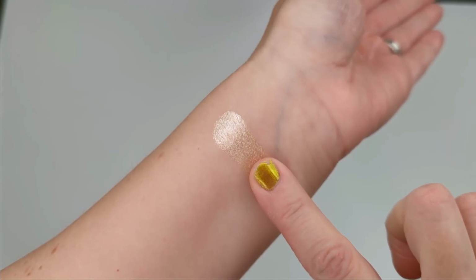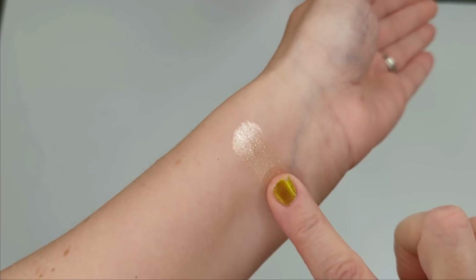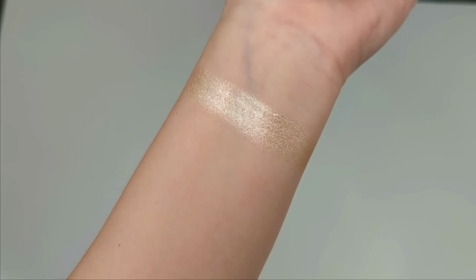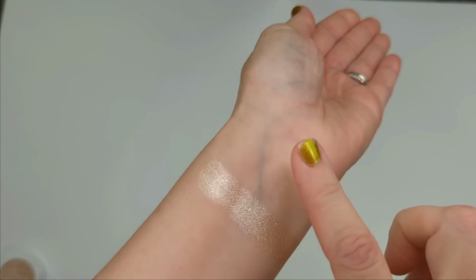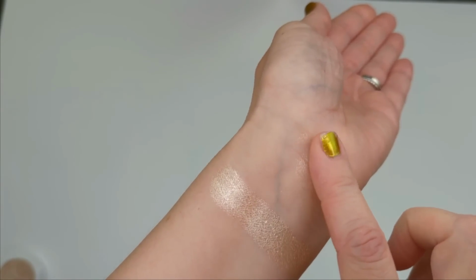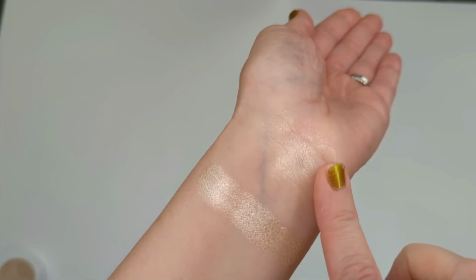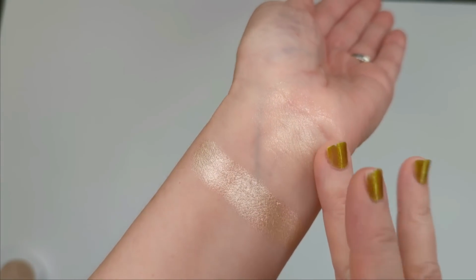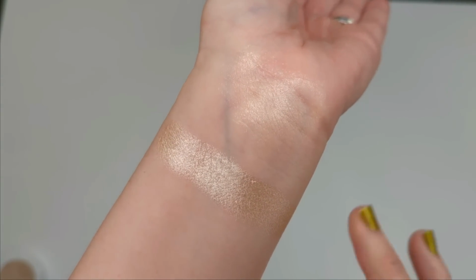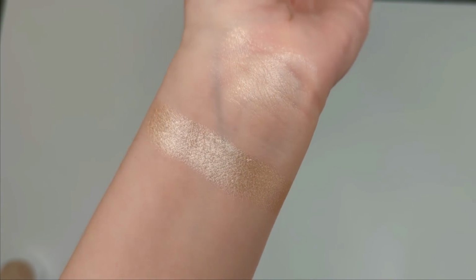So I'll just show you what this looks like swatched. It's so pretty. And it really gives quite an impact in a swatch, but if you dab it on your cheeks, for example, you just take a little bit and just kind of dab it this way, blend it out. It's not quite as intense, but you can always layer it up too. So if you just kind of pat it into your skin, it gives more of this effect versus this.